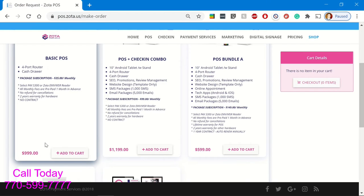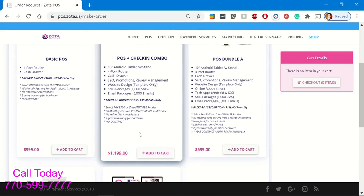Okay, I remember when I first got in the industry, it cost around $2,000 to $3,000 for the POS system. The past few years with the old systems, I was selling at around $1,800, and now the company is actually trying to push it under $1,000.